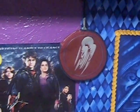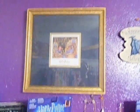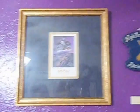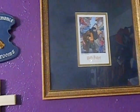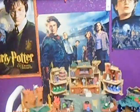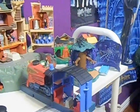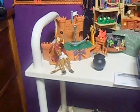The little snitch CD case. Little posters there. Oh, and then up here I've got pictures of Harry Potter. And then these, they're not really Harry Potter, somebody made them, but I thought they were cute. And then down here we have our great, of course, who doesn't have the little castle. And then there's a train that's hooked up to it. The Quidditch field. Whomping Willow with the little car. There's one of the Weasleys. I had two.